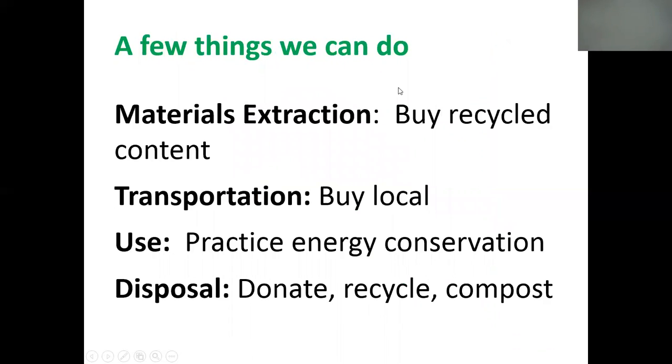So as we come to the conclusion of our slideshow here, materials extraction, if we want to reduce the greenhouse gas emissions that come from materials extraction, we can buy recycled or reused materials. If we want to reduce emissions that come from transportation, we can buy local. If we want to reduce emissions from our use phase of the life cycle, we can practice energy conservation. And on the disposal side, we can donate, recycle, or compost. And those are just a few of the things that we can all do.